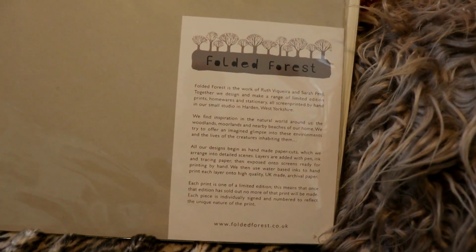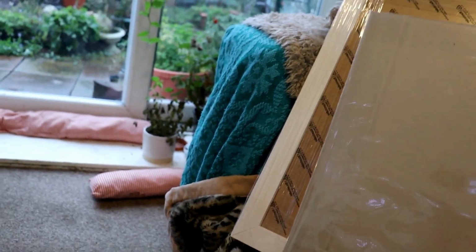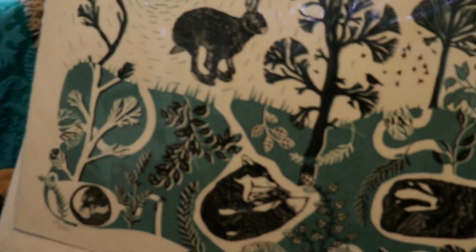Ruth Viquera and Sarah Peel. So that's nice. There's not an awful lot of space on my walls.